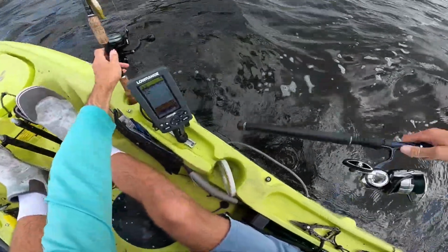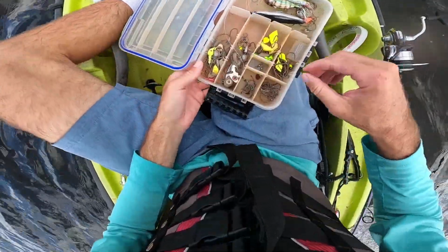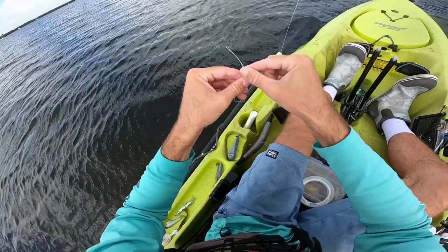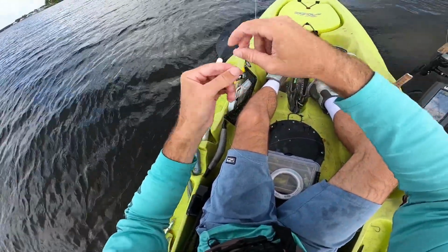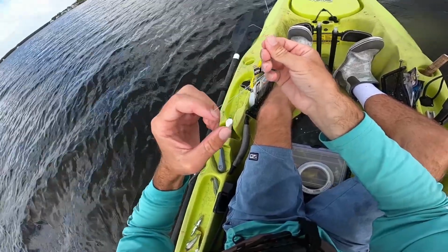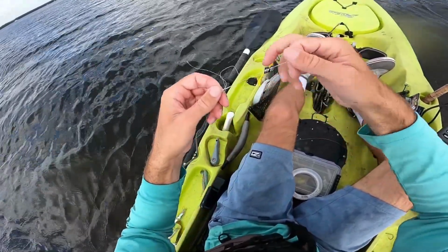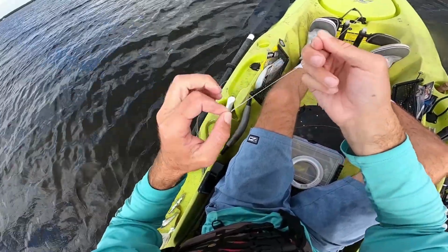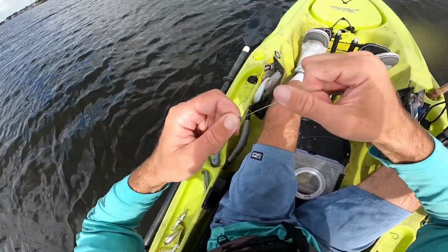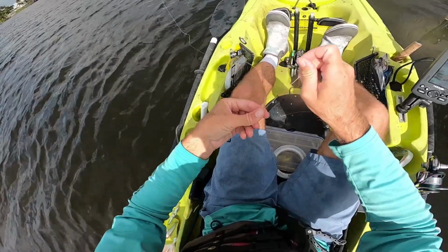So I'm gonna try breaking out the bigger setup and putting on a circle hook and swimming around one of those mullet. So I'm gonna Palomar knot on a 40-pound leader attached to a 70-pound barrel swivel. Always wet your knot before pulling it tight. And then I think this 4/0 Mustad circle hook will be perfect for the little fingers.